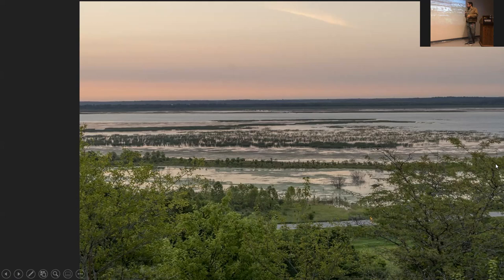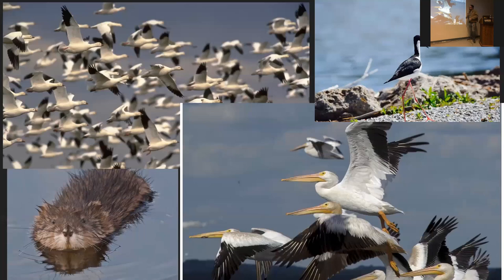Now, with these bodies of water and this aquatic vegetation, you obviously get other types of wildlife. So these are all photos from Imaquan. In fact, just this year, we had 500,000 snow geese up in Imaquan. And I can tell you that is something an Oklahoma boy coming down from the plains did not ever expect to see. And it was quite a cacophony of noise as well.